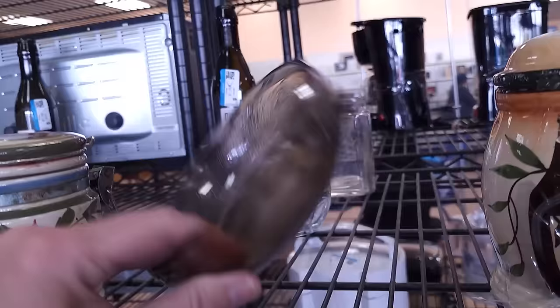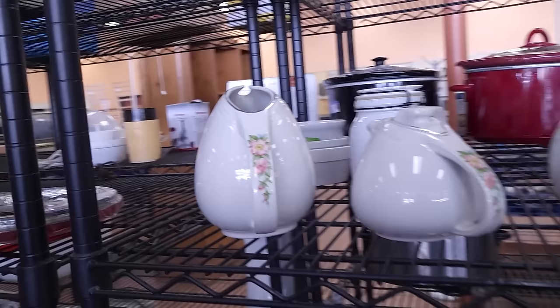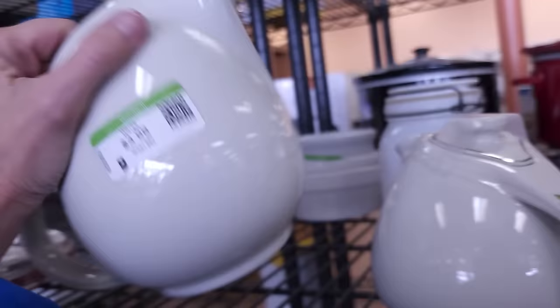It's perfectly normal not to have 100% sell through. If you're a reseller and you're upset because you have a lot of stuff that didn't sell, that's perfectly normal. That's what happens in all retail stores. You don't sell it all. You sell a portion of it.